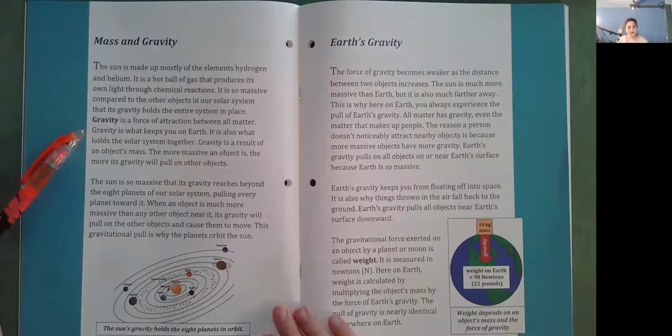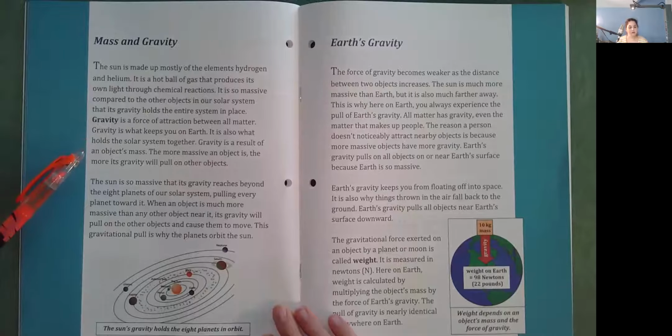Gravity is what keeps you on Earth. It is also what holds the solar system together. Gravity is a result of an object's mass. The more massive an object is, the more its gravity will pull on other objects.